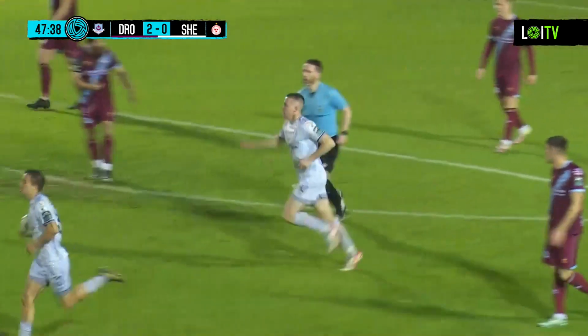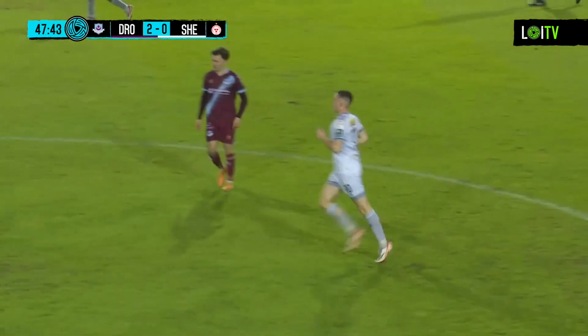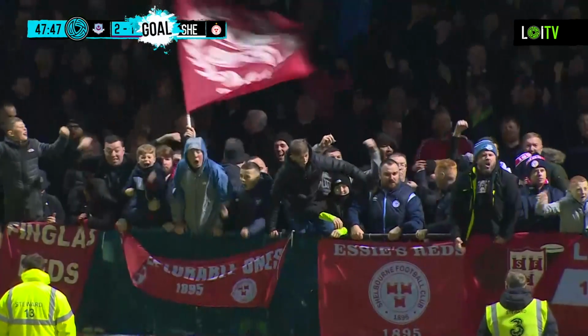We talked about it before half-time, Shelbourne's knack of scoring early in the second half against Drogheda, and they've done it yet again. We've only had 2.5 minutes. The Shells fans over on that far side erupt. It was more of a hopeful cross in than anything, a big swing at it, but it dropped brilliantly.